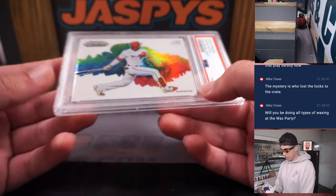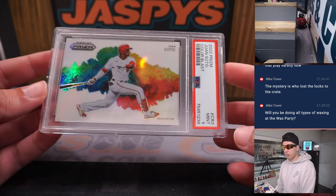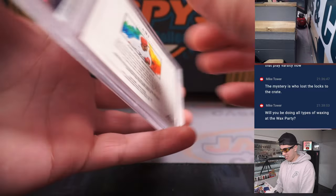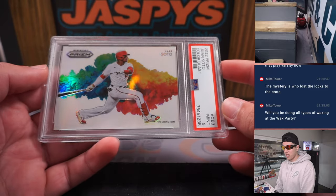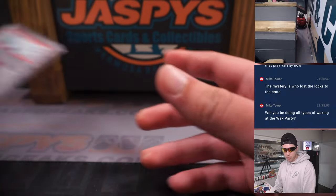First card. 2022 Panini Prism Juan Soto Color Blast. PSA 9. That is sick. Color Blast, everyone knows how rare these are and how popular they are as well. So that's a nice first hit.